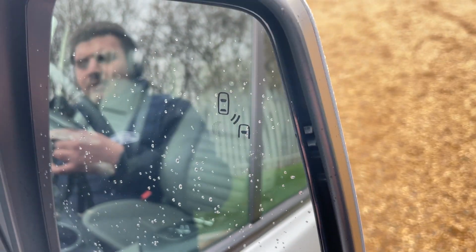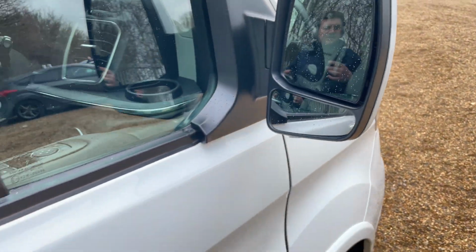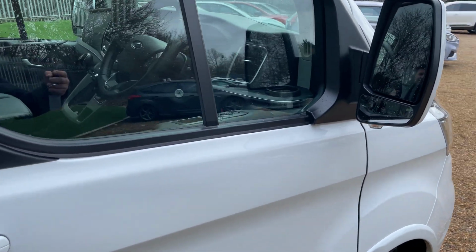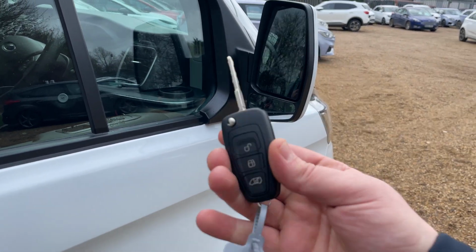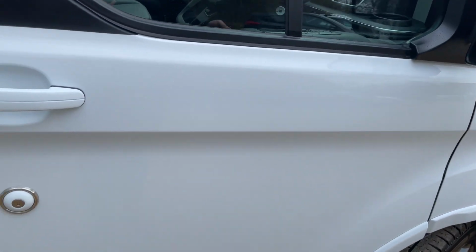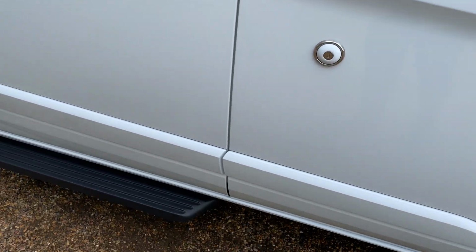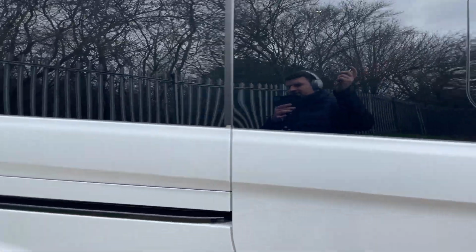That there is your blind spot assist monitor. So if someone was in your blind spot on either the near side or the off side of the vehicle, you'll get a little orange illumination appear in those to let you know it's unsafe to pull in or out. Worth noting, remote central locking, all on the key there. They are power folding and heated door mirrors. There's some really high quality security locks here, so it's only going to be you getting in this vehicle. We have side steps down the bottom there, and rear privacy glass that trails all the way around the rear of the vehicle.